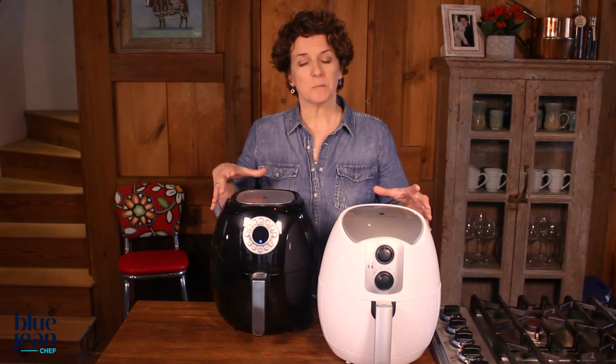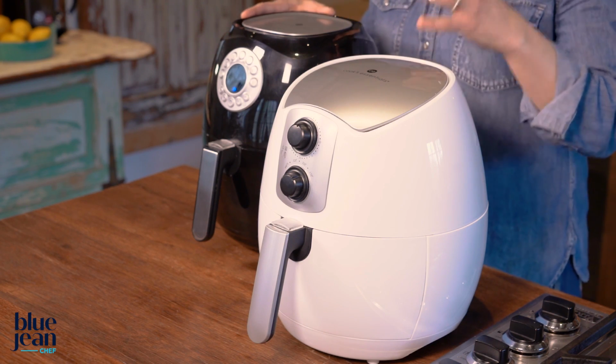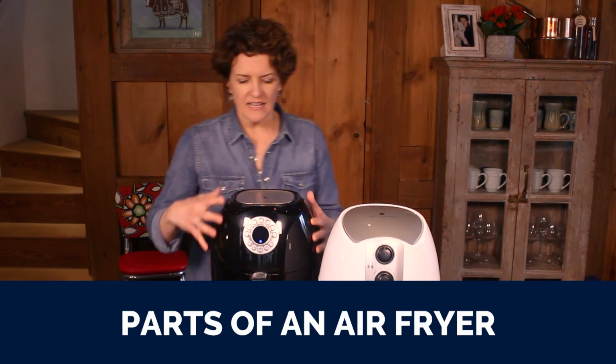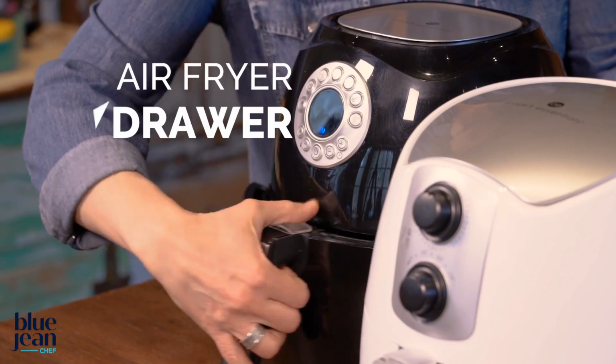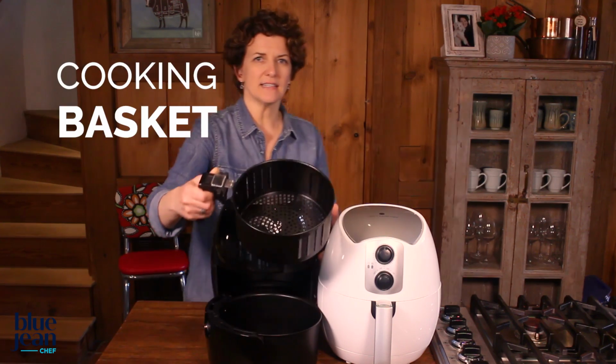First of all, I want to introduce you to two different models of air fryers. This is what it looks like, the kind that I'm using. There are many different kinds of ovens on the market these days that actually say they are air fryers, but this is the type that seems to be the most common. It has a cylinder with a drawer that pulls out from the front. That drawer contains a basket inside.